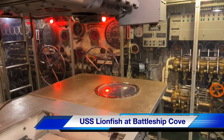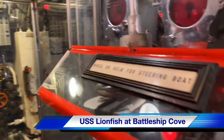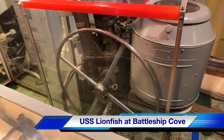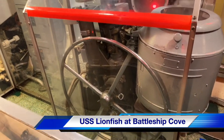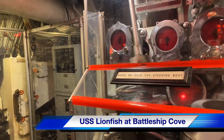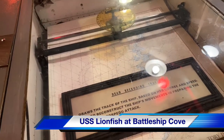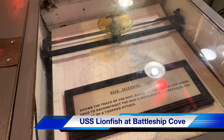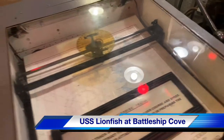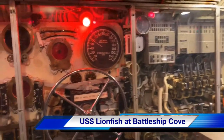The control room. Wheel or helm of the steering boat. It's right here. So we're gonna back up. Not much room for me to show all of this. That was it. Get some control panels. Deck rocking tracker. Reckoning tracker. I said rocker. What's a rocker tracker? Foul planes. I've heard that on many movies.